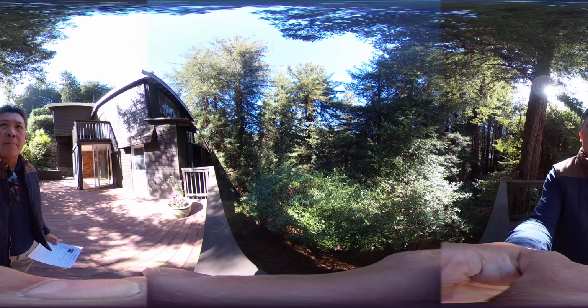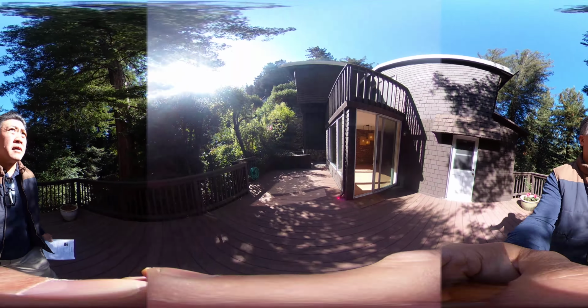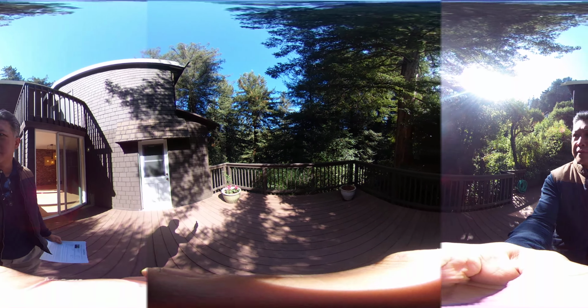And then you got, there's three levels of decks. So here we are. You know, not necessarily a view of mountains, etc. But, you know, you're up here in nature, so it's a gorgeous view of redwoods. Okay. So that's the main floor.